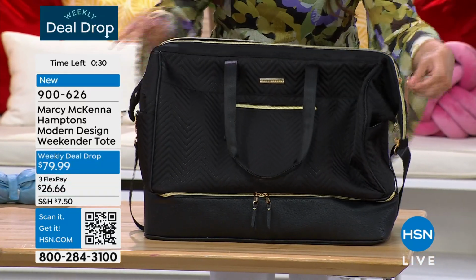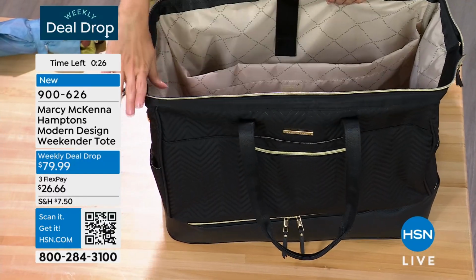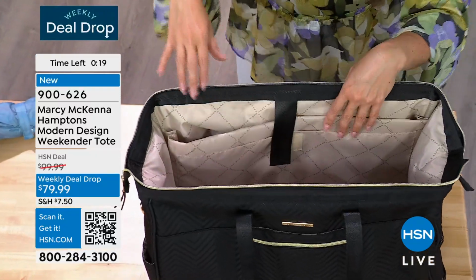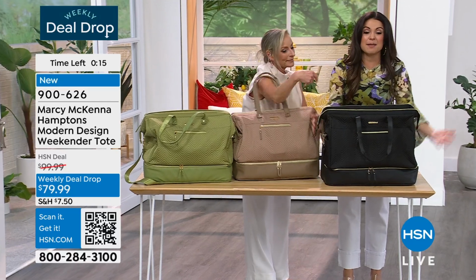I think one of my favorite things, which I didn't realize, was that it has this frame all the way around, so it stays open and you can see everything. You've got, again, that laptop sleeve, 17-inch laptop. That's huge. It's a big one. That is really big. All the zippers and pockets and that bottom compartment.